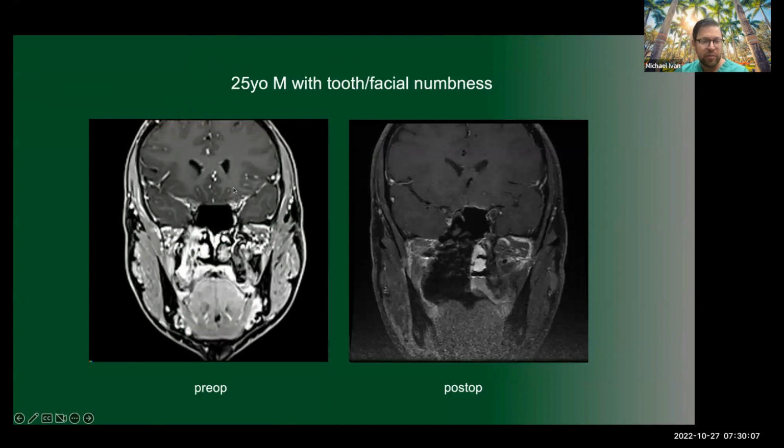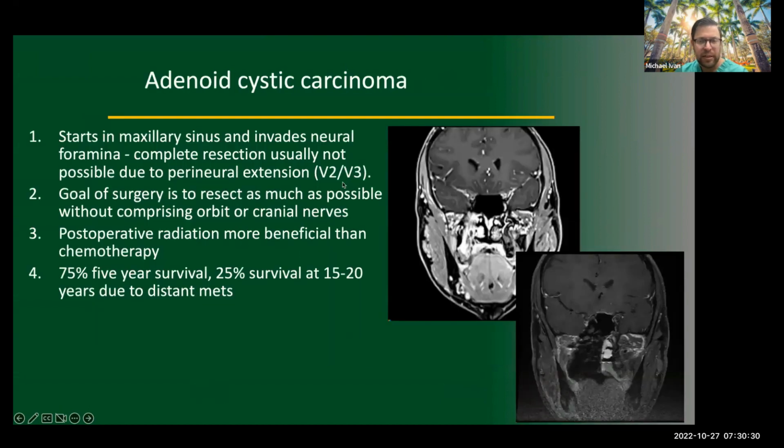Okay, so this is another case. Again, you'd say this is not even involving the anterior skull base, but this is not the best picture, unfortunately. This is tumor here in the right nasal area involving the maxillary and sphenoid sinuses, but it actually goes back up to the skull base here, involving where V2 would be coming out. That's why we were involved in this case. The patient presented with tooth and facial numbness. This ended up being an adenoid cystic carcinoma that we resected, which started in the maxillary sinus, invaded into the neural foramina, and extended into V2 and V3.